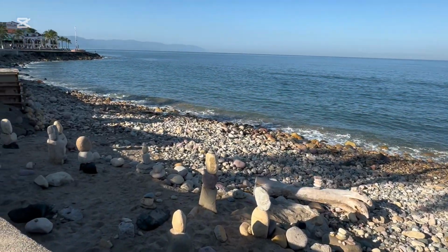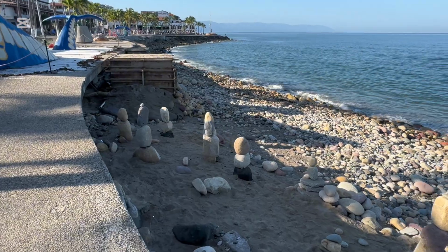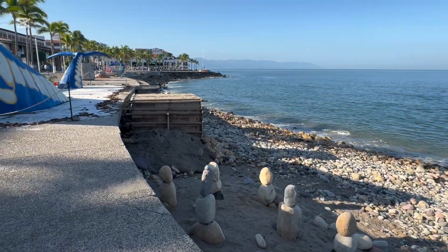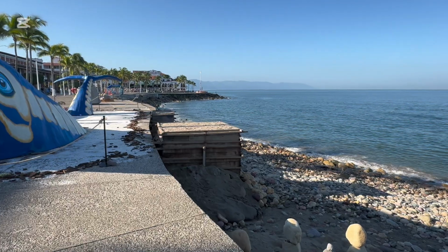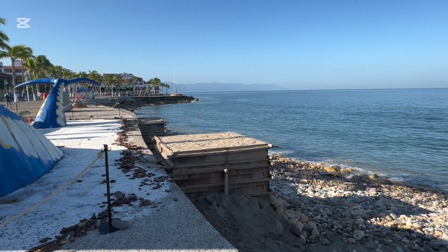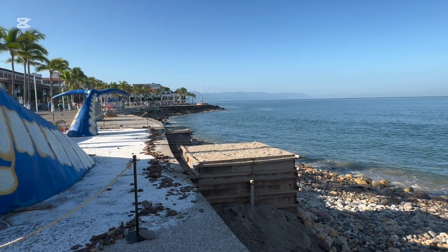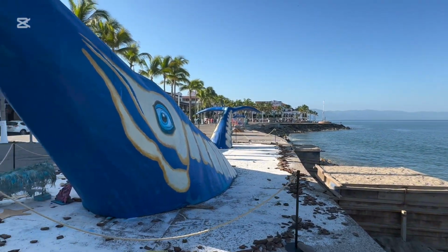So somebody again is stacking rocks. Normally they're out here looking for donations. And then these large sandboxes here, over the course of the year, generally a couple of times, they'll be building sand sculptures, which are actually quite interesting to watch them construct. And they're generally quite detailed and quite good.